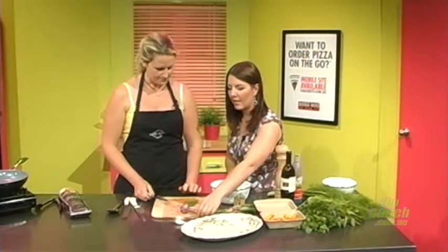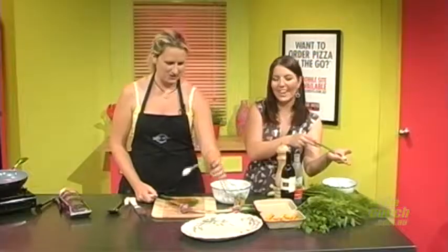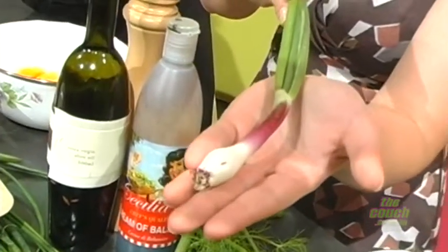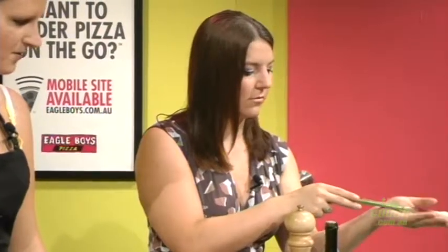Okay. And what are these? They kind of look like purple garlic, but they smell a bit more oniony. I don't really know what they're called. I'm going to call them a little salad onion. It's a bit like a slightly purple spring onion. And we're just going to chop those up finely to go in there as well.